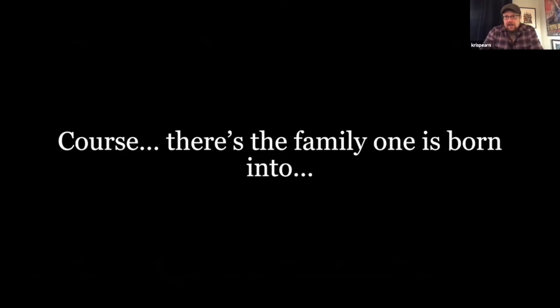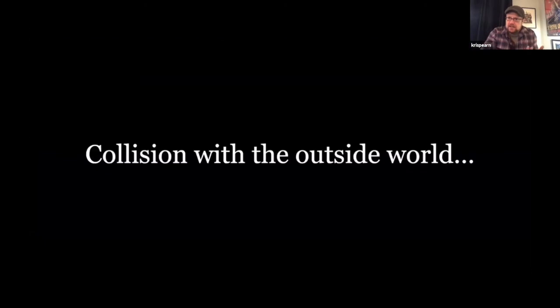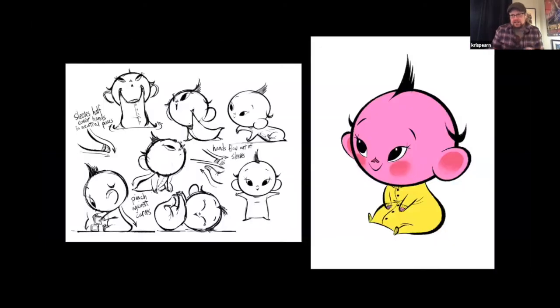Of course, there's the family one is born into. One of our big themes is the journey that we all go through in life, from the family you're born into to the family you eventually choose. And for the kids, that's their coming of age story. The family they choose by the end of the film all represent the outside world. So one of the things we wanted to adhere to was the discipline that the Willoughbys were all connected by the color, the texture, and the shape language of being a little bit starved. And then all the creatures, animals and humans that came into their world came from a different place, right? That collision, we wanted to tell that story through design.